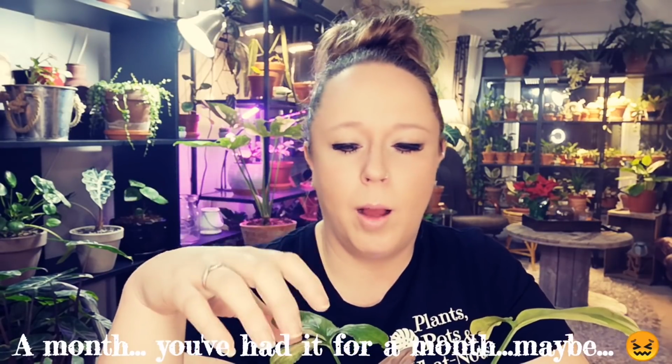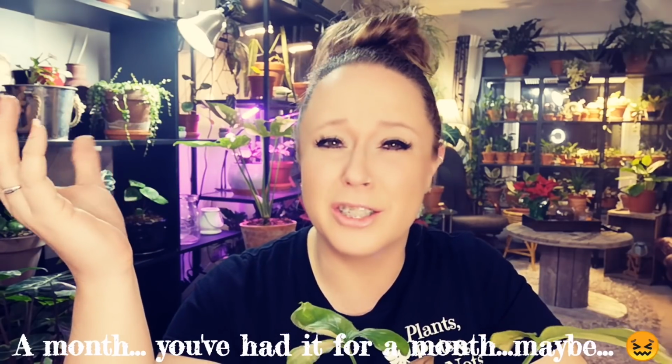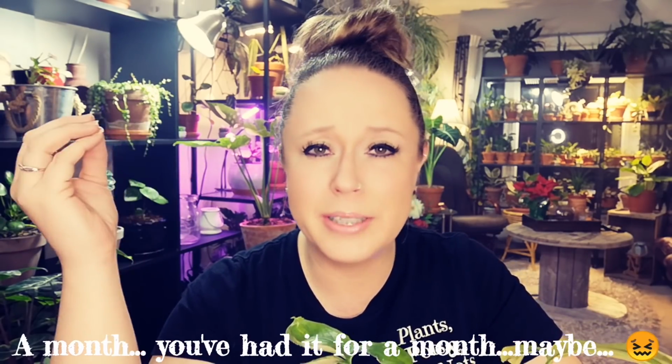So I have had this plant for about a month and a half, I think. I think I got it midway through December. It is doing great. It is super easy care. So basically the same care as your regular Syngonium, I'm sure would be fine, or at the very least the same care as your Albo Syngoniums. So as you can see, it is getting a new little leaf here.